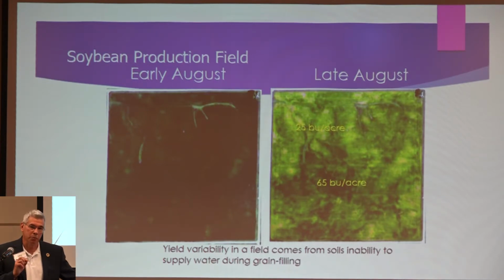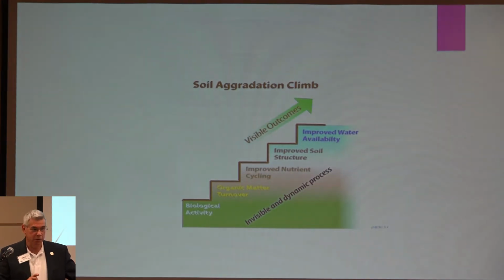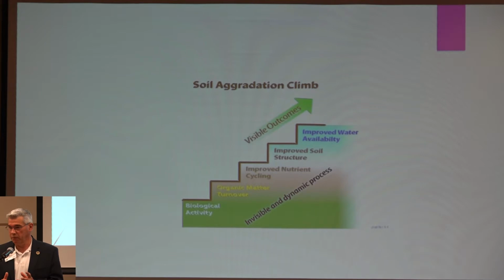If we begin to look at this from a different perspective, and these yield gaps, what we begin to see is that managing our soils to improve them pays us dividends in terms of preserving that yield, but also makes us much more efficient. I'm going to go back to this slide, but it also makes us more efficient in how we utilize our nutrients. When we begin to add the biological activity back to that soil, we begin to cycle nutrients a lot quicker.